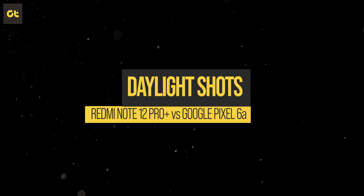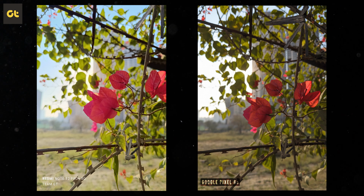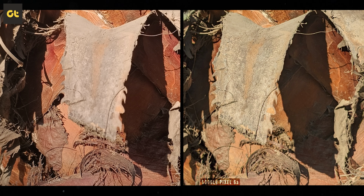Now for daylight shots, both the phones are very close in their processing since both the phones tend to add a bit more contrast. Now, one thing to note is that you get better color accuracy on Redmi as opposed to Pixel. That being said, despite having a bigger sensor, the Redmi falls behind the Pixel in terms of observed details. Now, what I mean by that is on first glance, you would find Pixel's shot more detailed, but actually that's just having better structure. Redmi still has the pure details in its favor if you zoom into the image.